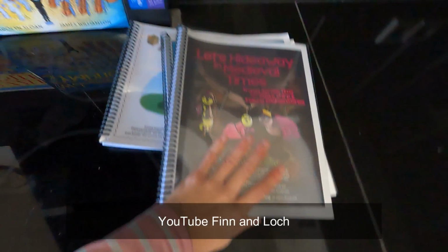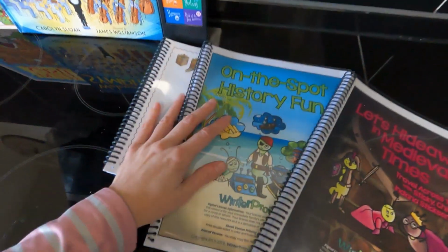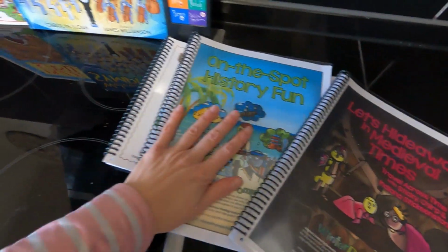So that's why I don't like this program, and the price point. The price point is like several $100s. But again, I love those two things.